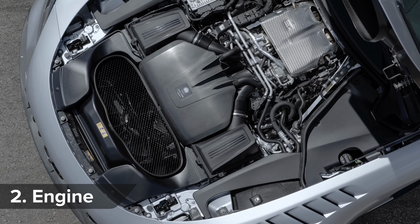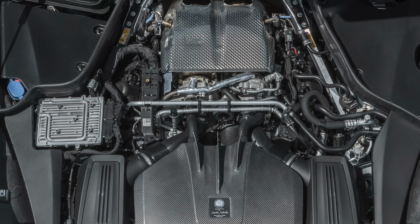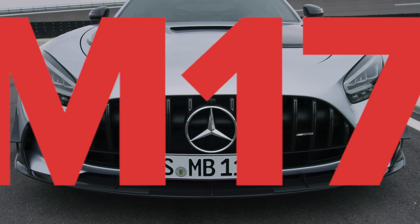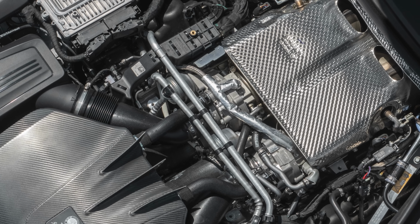The new AMG GT Black Series uses a similar 4-litre twin-turbo V8 to the regular GT, but it's been given loads of upgrades. So many, in fact, that AMG's given it a new name. It's now called the M178LS2 engine, in case you're a total Mercedes fanboy.